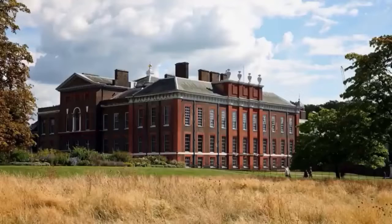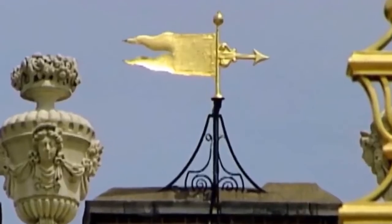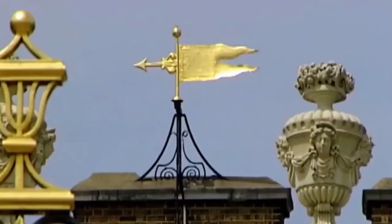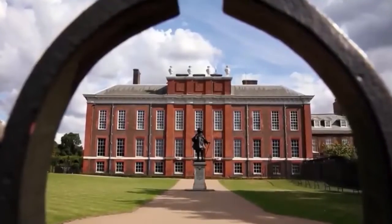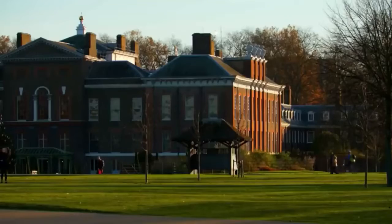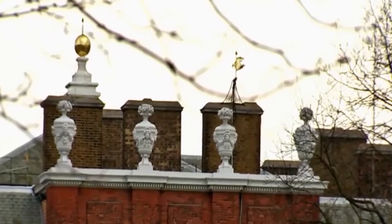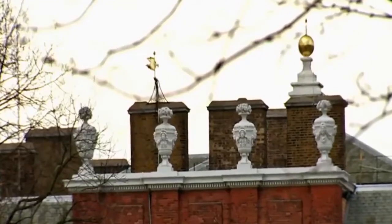But at Kensington Palace, one of the most historically important artefacts is hidden in plain sight. The weather vane sits on top of Kensington Palace. Since 1605, the palace has been one of the country's most popular visitor attractions, with over 500,000 people a year walking through these gilded gates. I think most people who come to Kensington Palace are hoping to spot a royal. Sitting on the roof, this weather vane is one of the palace's most incredible secrets, a beautiful golden object nestled between the royal chimney pots.